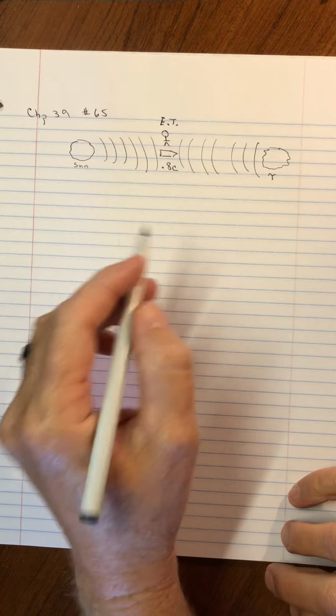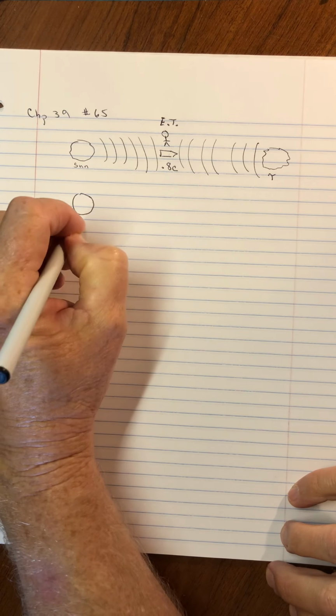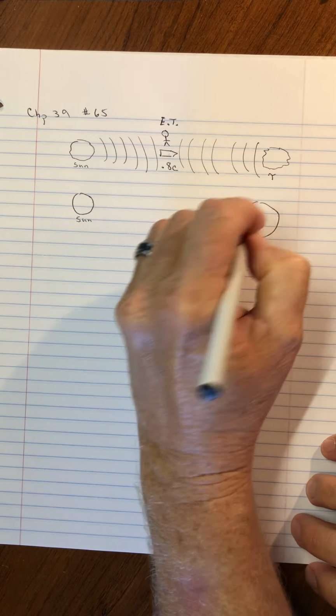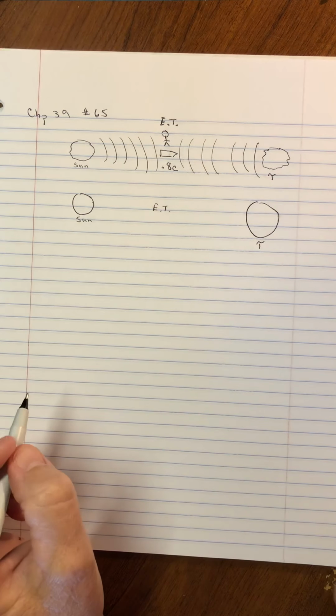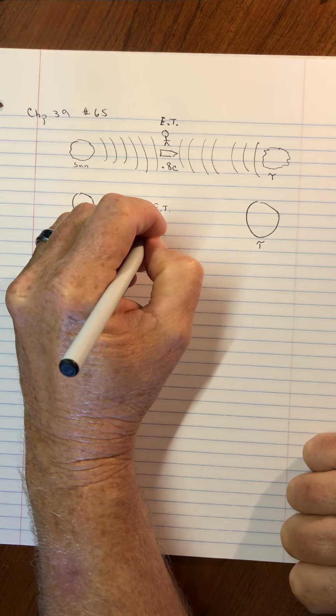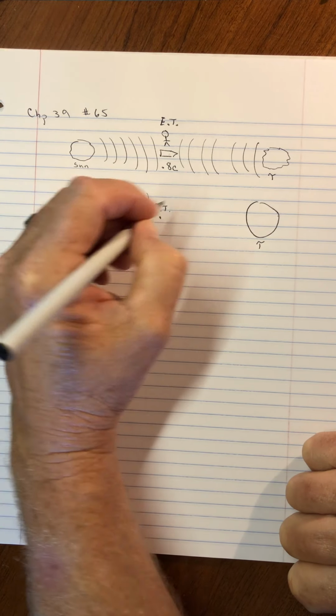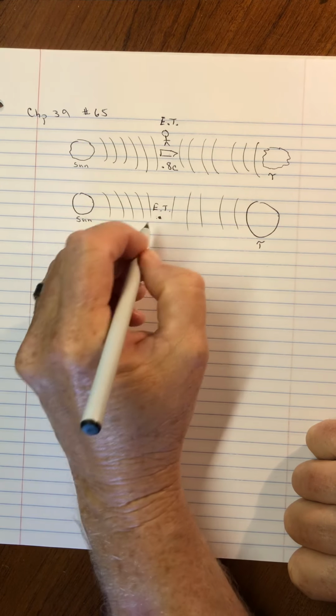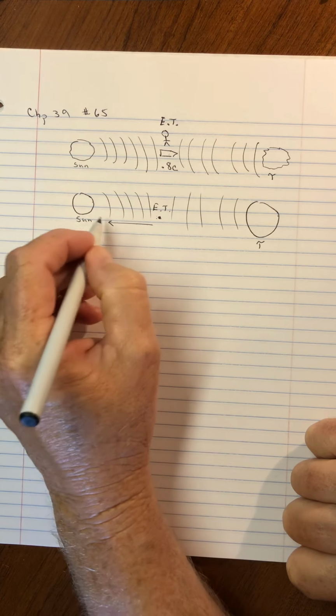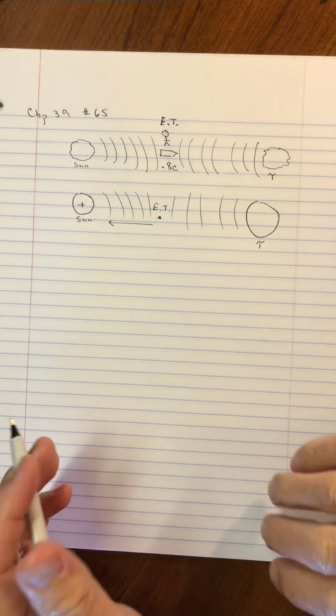So let me just kind of forget about the spaceship for a second. So again, here's our sun, and here's Tau Ceti. And let's just take ET here in the middle. And ET gets this flash of light and flash of light. And they hit ET exactly at the same time. Now, that doesn't mean they exploded at exactly the same time by itself. And what you would have to do is say, okay, well, if I got this flash of light, let's trace it back to when did the sun explode?